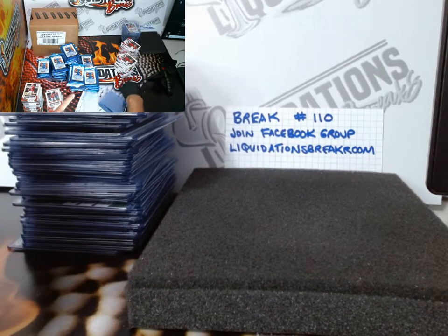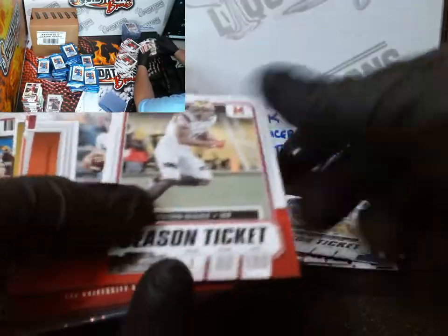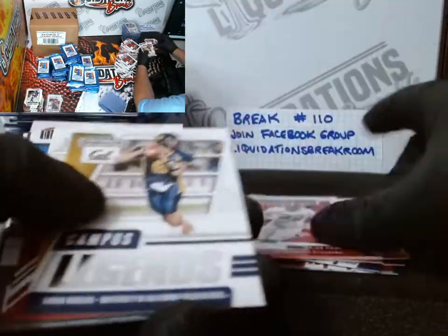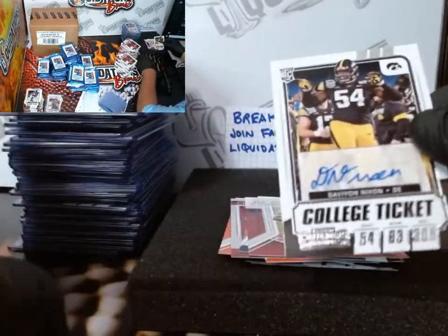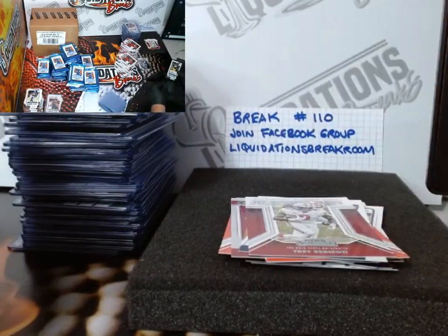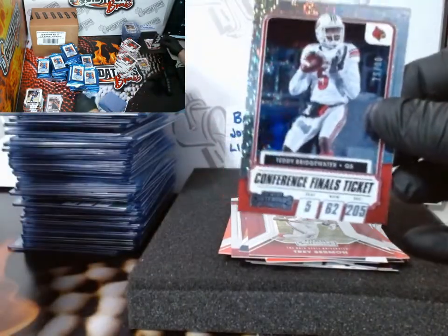What are those big stacks? Ones I haven't looked at yet. Allen, Peterson, Bridgewater, Matthey, Diggs, Trask, Jones, Wallace, Harris, Rogers, Sermon, and a Davion Nixon, Iowa. Teddy Bridgewater to 99.